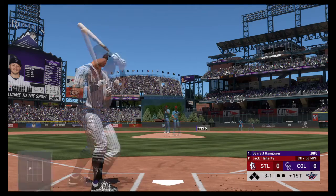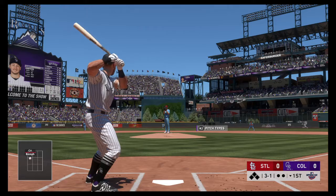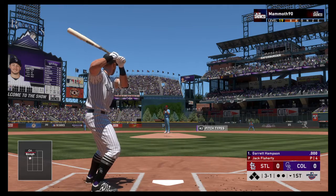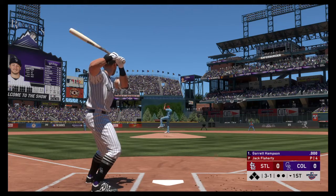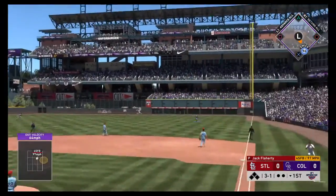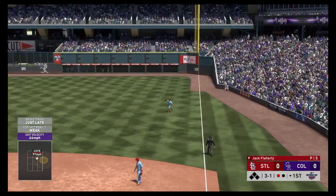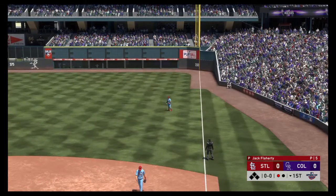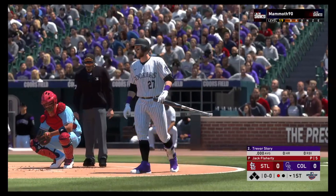Taking all the way, it's 3-1 now. Great job on those last two pitches of varying speeds. Gave him a hard fastball, and then he locked him up with a changeup. Swinging, a blooper to the right side. Right fielder coming on. He gets there to make the play for the first out of the inning. So the bases are empty with one man gone.